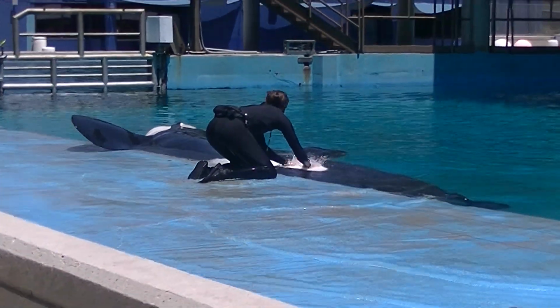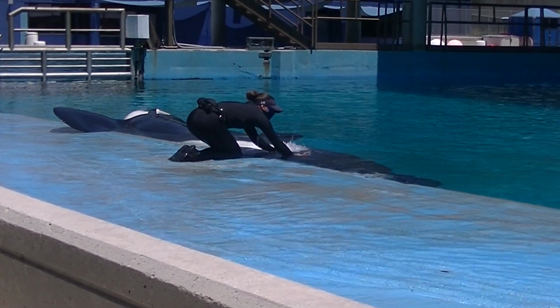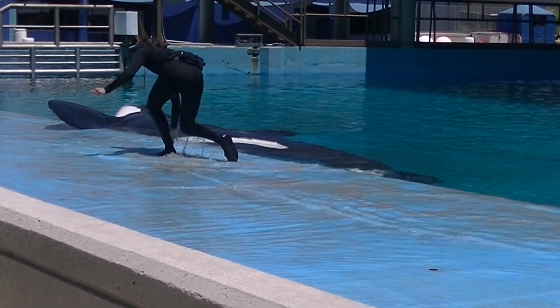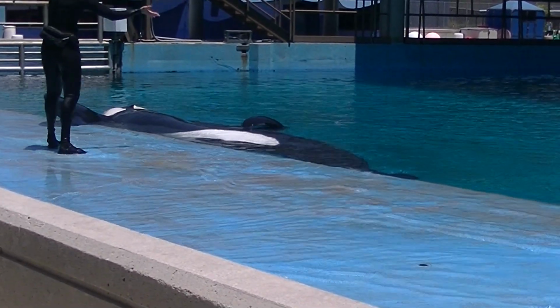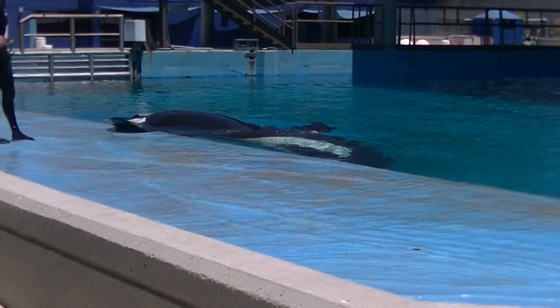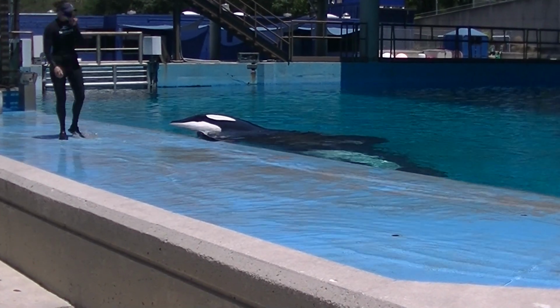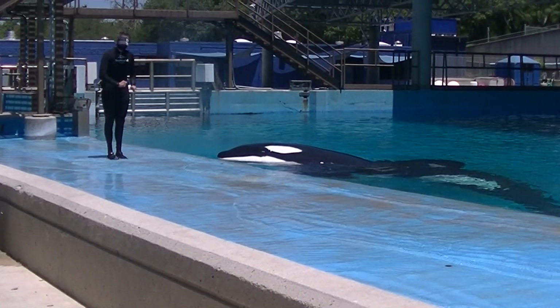So the more that we keep asking that innovate behavior, the more creative he has to come up with something new. This is really cool to be able to see how creative our whales can be, because there's sometimes we can ask them for a behavior and they'll come up with something that we've never trained before, which is really cool. So let's see what Tuar can demonstrate for us with this innovate behavior.